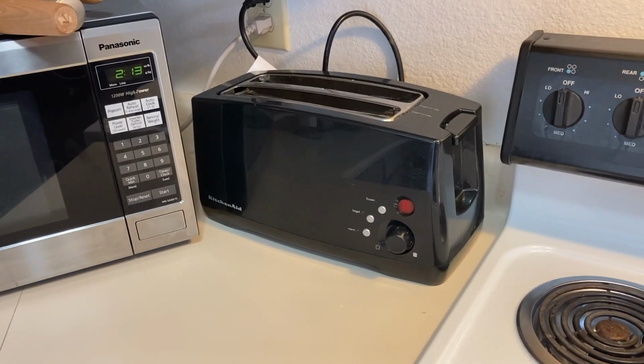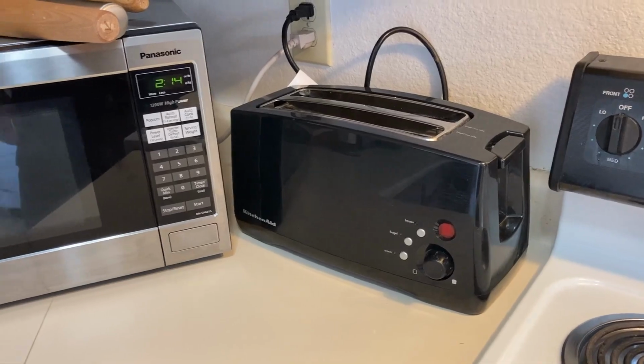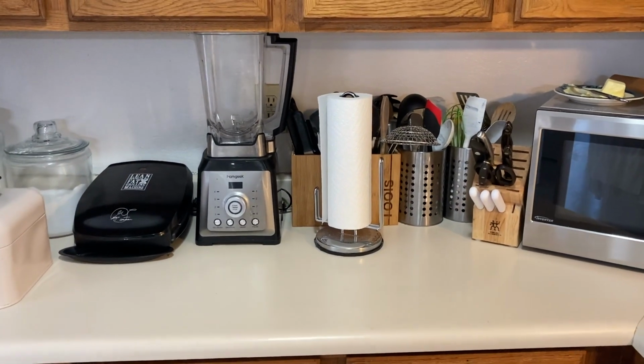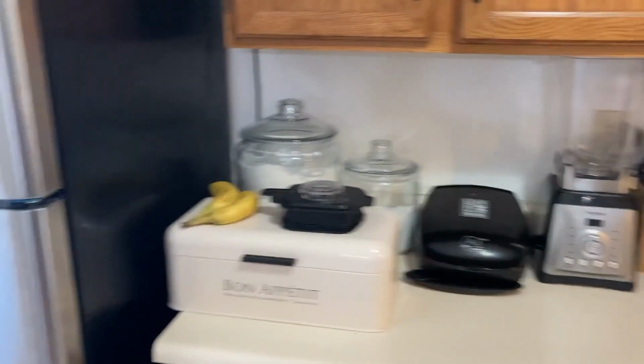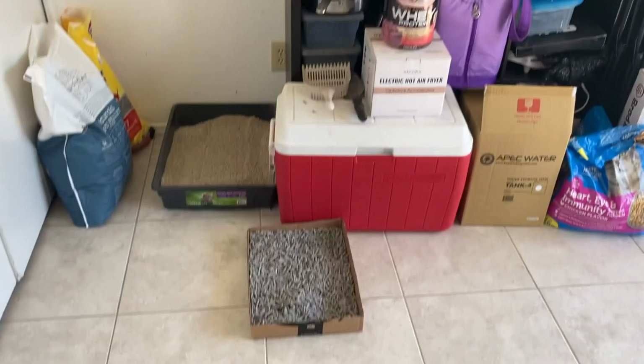And then I'll probably get a different, I mean, I like this KitchenAid toaster, but I might get a stainless steel one just to match everything. And then I have over here this more area of storage and things. Pretty common to see. But like you can see, I'm running out of space as well. So here we go. And then my refrigerator, my trash bin, my recycle bin, and then kitty litter boxes.